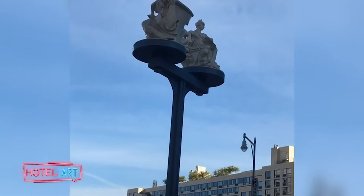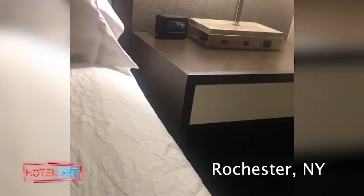Does it have something to do with the Revolutionary War? They look like it, but they're rotating. What are they? It's another episode of Hotel Art, and it's a particularly stirring piece of art. Yes, there it is, Rochester, New York.